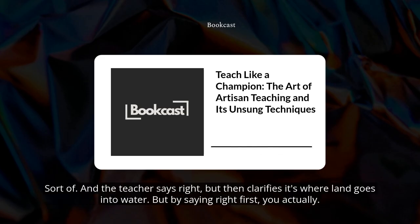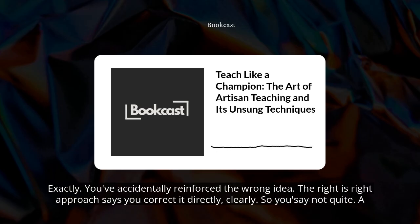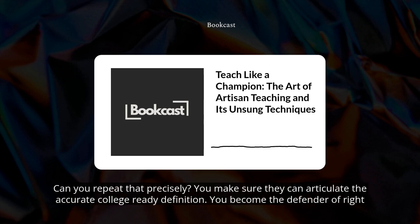And the teacher says "right," but then clarifies it's where land goes into water. But by saying "right" first, you actually confused them, mixed up peninsulas and bays. Exactly. You've accidentally reinforced the wrong idea. The right is right approach says you correct it directly, clearly. So you'd say, not quite. A peninsula is where land is surrounded on 3 sides by water. Can you repeat that? Precisely. You make sure they can articulate the accurate, college-ready definition. You become the defender of right answers.